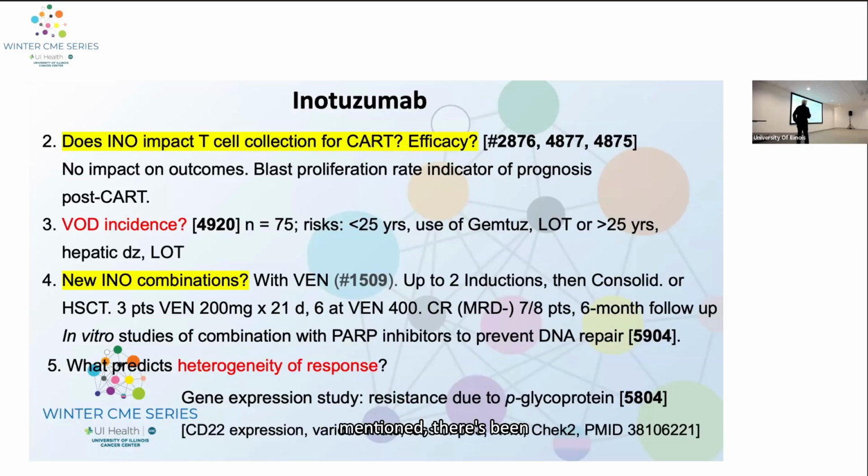So as I mentioned, there's been efforts to try to improve the efficacy of inotuzumab. One is with venetoclax. This is a very small study, but they're seeing very, very good results. 7 out of the 8 patients who were treated with this combination became MRD negative. These patients got standard dosing of inotuzumab and venetoclax. The first cohort got 200, and the second cohort got 400, and there was no increase in cytopenias or toxicity. And so they're going to expand this study using venetoclax 400.